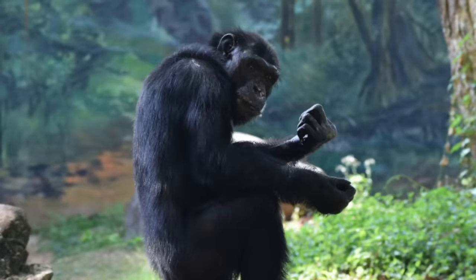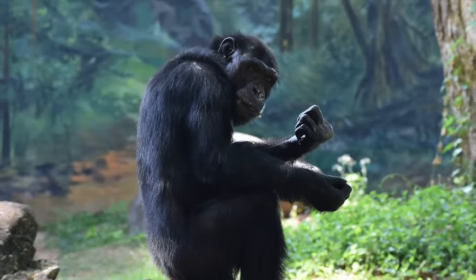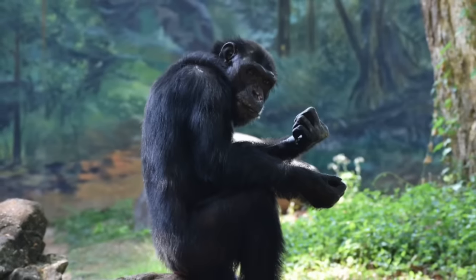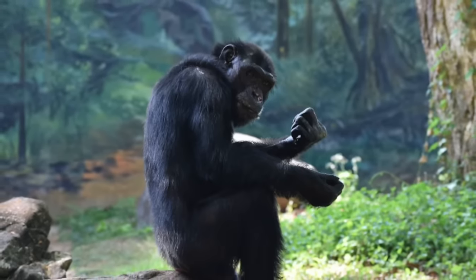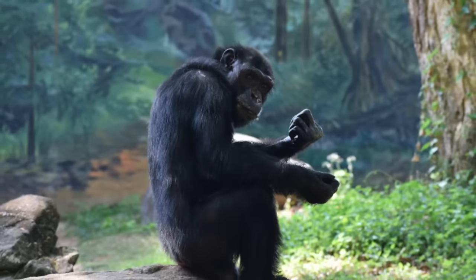One of the researchers said the following: "The fact that these apes can also be very peaceful, very tranquil, very cooperative, I think it just shows how complex these animals are, and really how similar they are to humans." End quote.